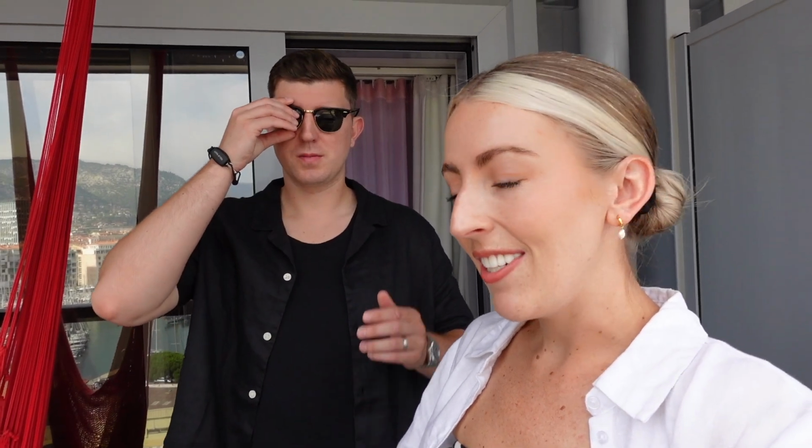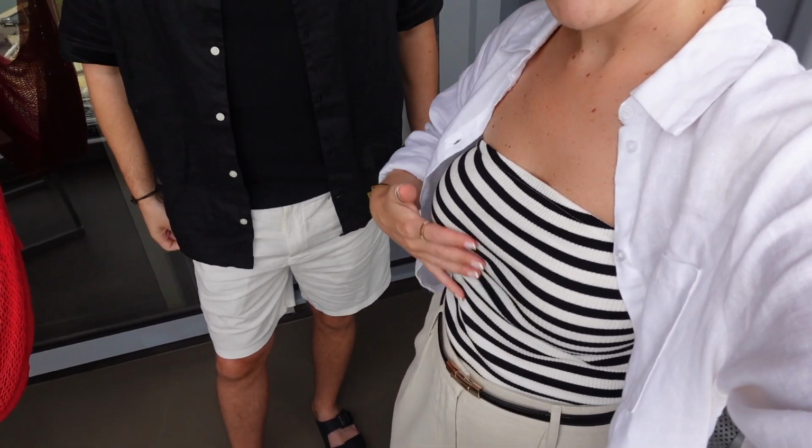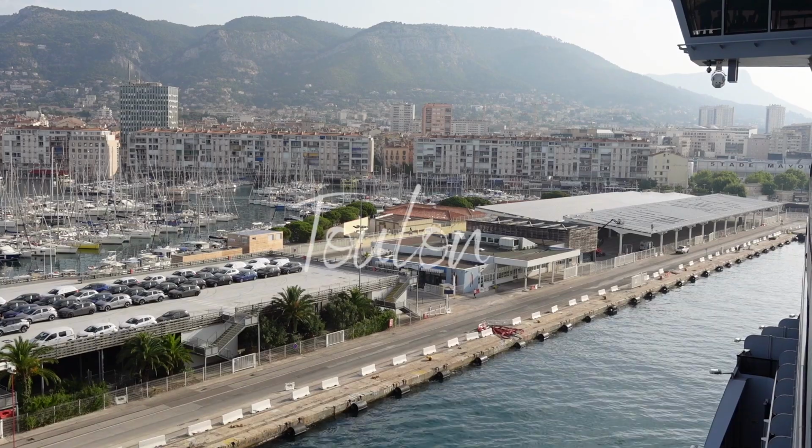So we've got our outfits for the day, which has got his little linen shirt on. I'm wearing a little bandeau top and my linen trousers, and I've put lots of sun cream on. And we're going to go and grab some breakfast and then go and explore Toulon.